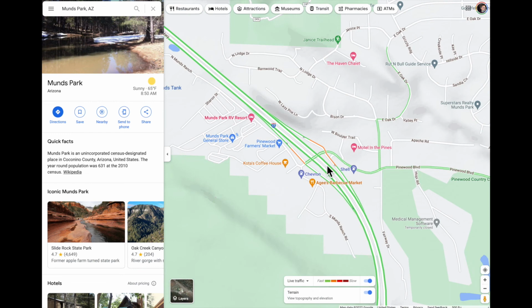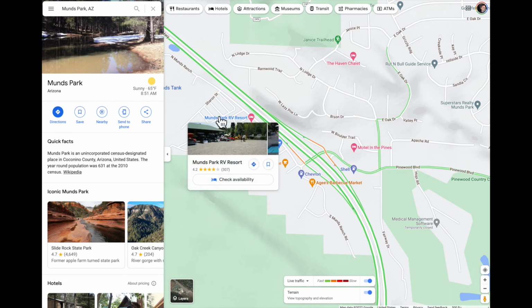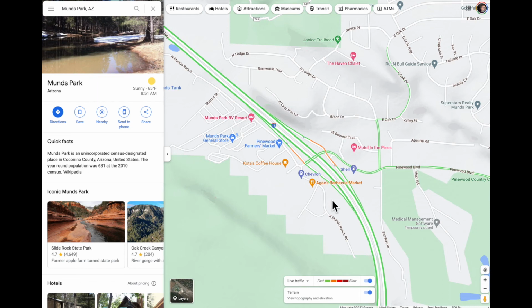Now, if you need a spot to fill up your RV with water, or you will need a dump station for your RV, there is a dump station and a water fill at Munds Park RV Resort. The dump station costs $20, and the water, I believe they charge $5. You can also take water on at the Shell station. They charge $5 as well. Just giving you that information. It's also a nice little RV resort, but what we're talking about is dispersed camping.